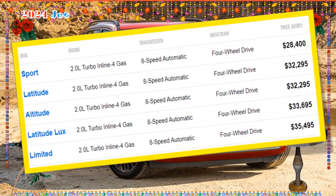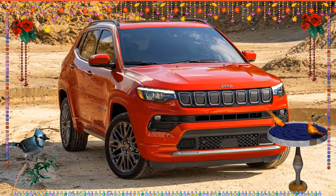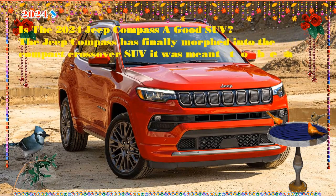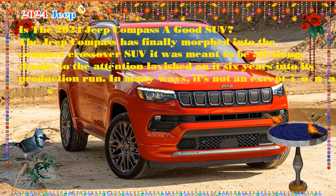Jeep Compass to introduce nice facelift. The 2024 Jeep Compass is continuing its trend upwards. It received a nice redesign and has a reimagined front grille. Of course, there are a lot of air intakes to cool everything down under the hood. There are some carbon accents along the hood and on the roof.